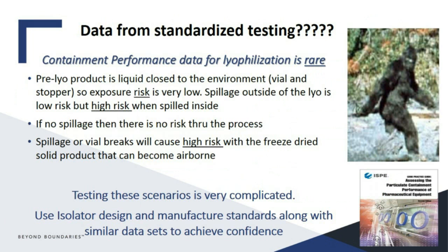So we also think about the performance of single-use technology. What is the capability? Early in the webinar, we had a slide showing that currently containment projects are always under 100 nanograms per cubic meter in terms of the containment target or needed containment performance. So what about containment in the lyophilization process? And like our friend here, Sasquatch, data in lyophilization containment is very, very rare to find.